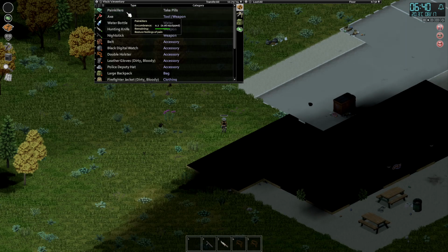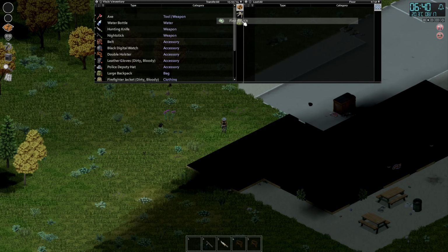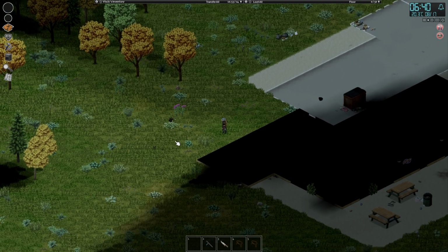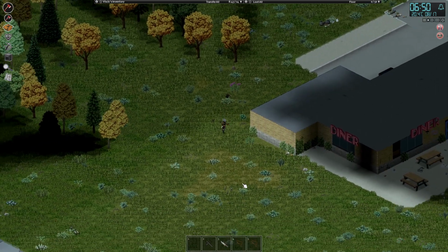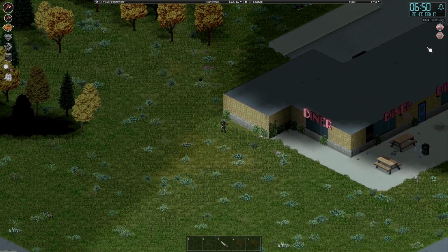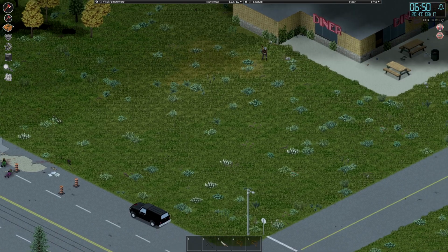Maybe 3, actually. They should kick in. Go ahead and pop that back. Unequip. Pop that back in our backpack. Equip our axe again. The pain debuff does reduce damage. Car is still nice and clear over there.